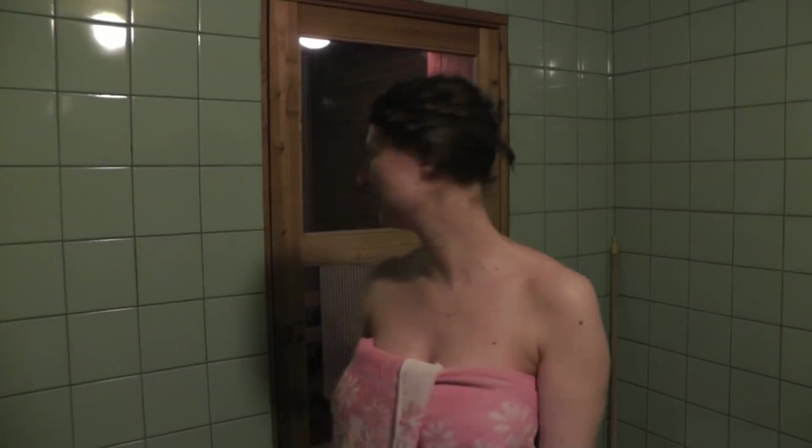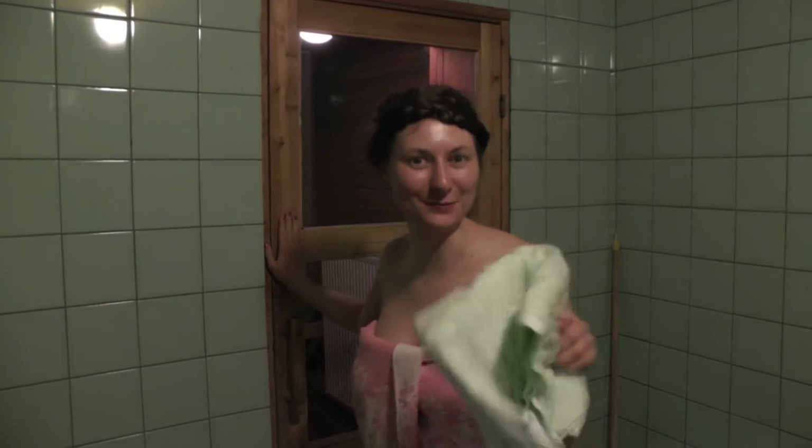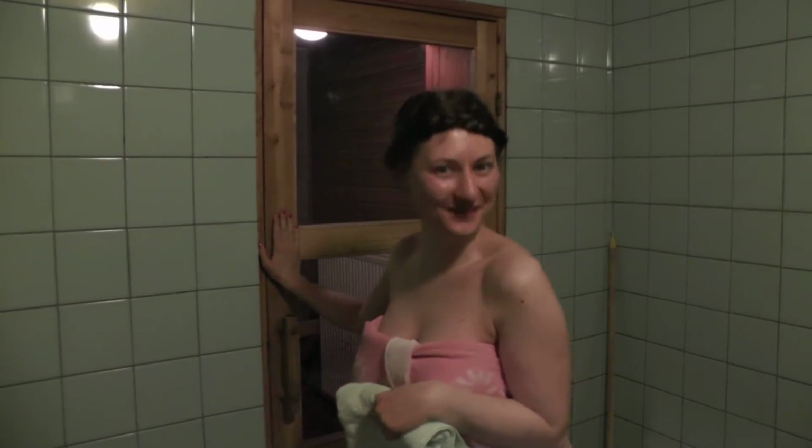In Finland, sauna is regarded a basic human right. That's why in every condo building and apartment building, there's a sauna for everyone to use. And this is the sauna in my friend Juuso's house. And we're gonna use it now.